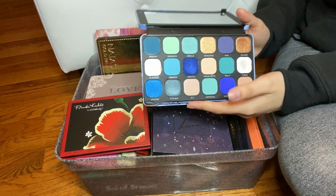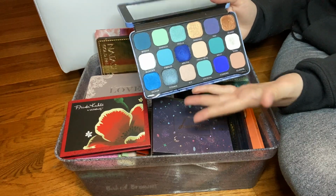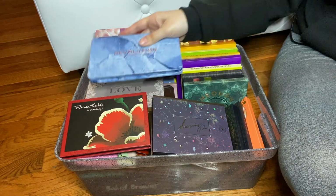But this palette is actually really nice. I mean, it's definitely not Jeffree Star quality, but it is pretty good. So I am keeping it for sure.